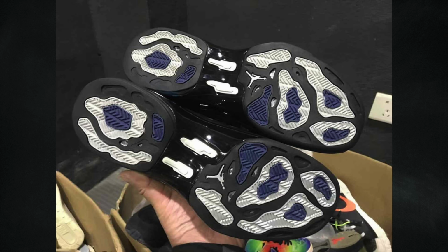But yeah, let me know your thoughts down below. Do you think the Air Jordan 17 low in black and chrome should return? I 100% think it should, but that's just my opinion.